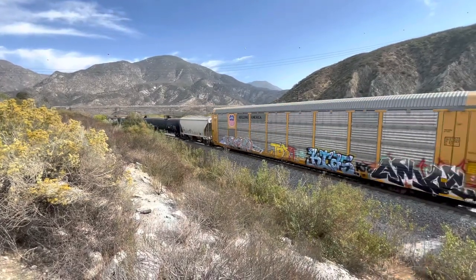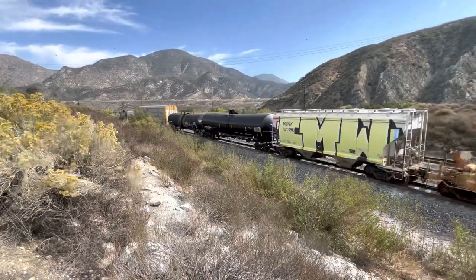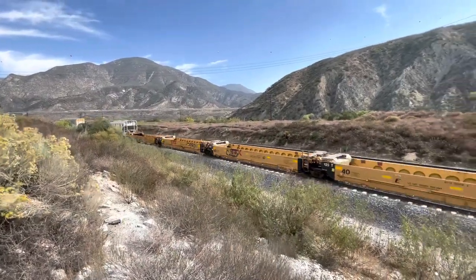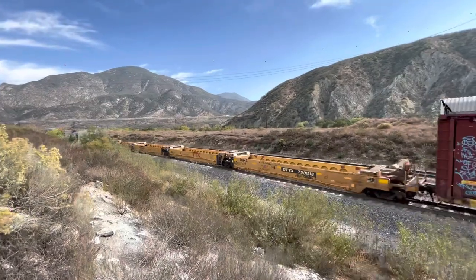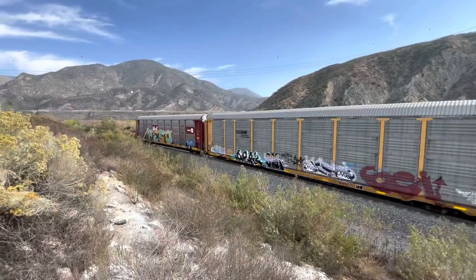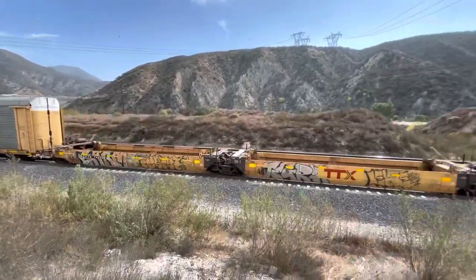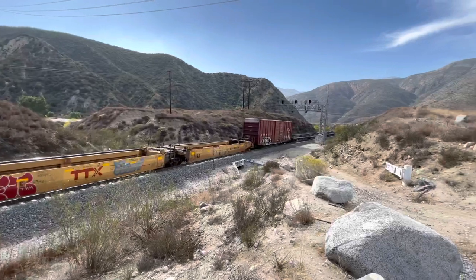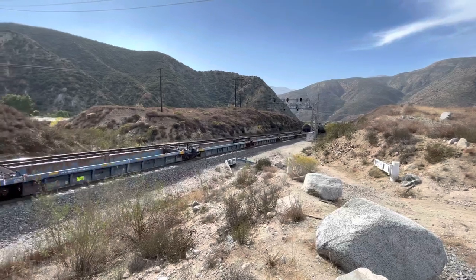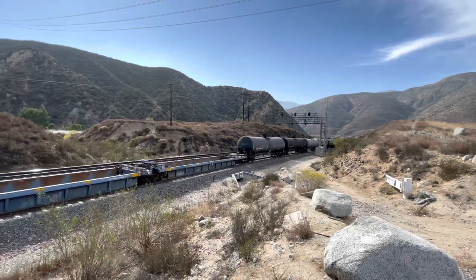Building America, back better. All right, nice auto rack there. Bunch of empty containers, holders. Conrail, Norfolk Southern, Ferromex. Canadian National. Some more tank cars.